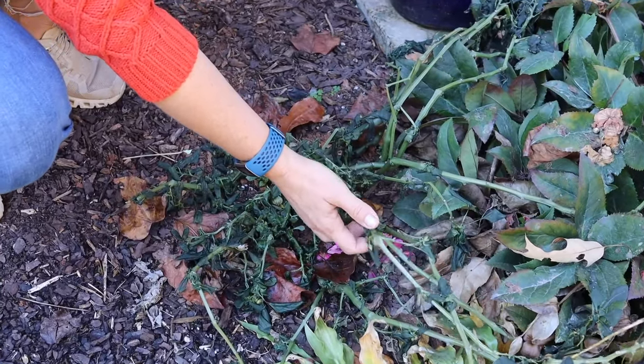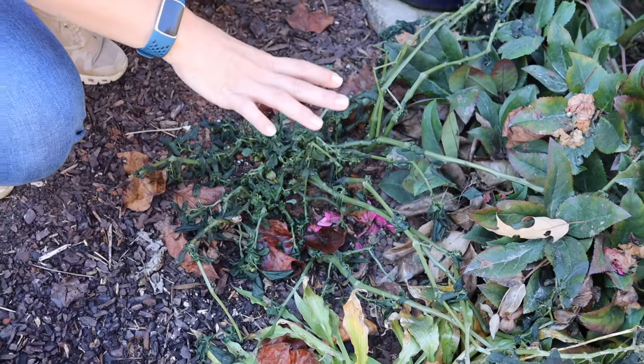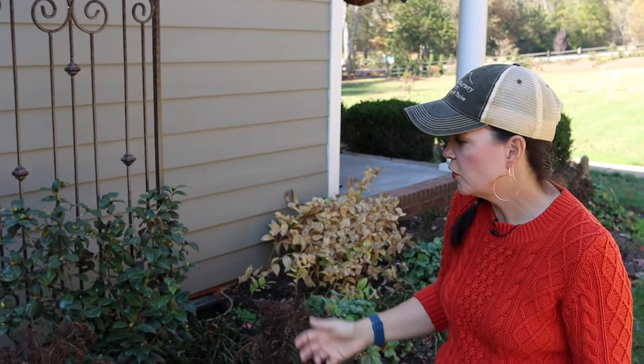So this was one of the Rockapulco impatiens, and it is mush right now. Plants are so much easier to pull out when they are not completely melted. So that is why I begin my fall cleanup even before we have the first freeze.